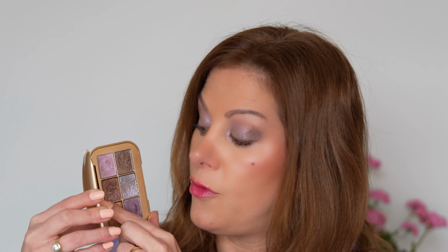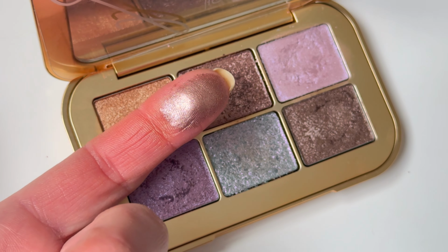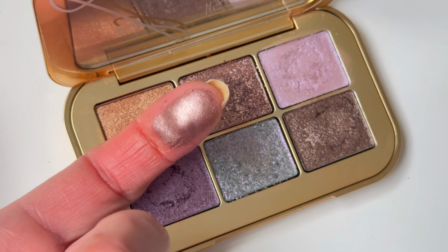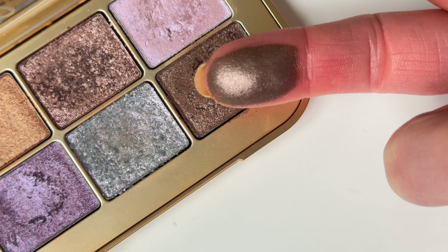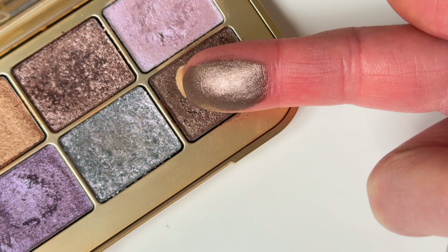Up next, I want to talk about the 2 brown shades in this palette. We have one here in the middle. This one is called Posh. This has a luminous finish. It's a mink shade with silver and pink particles. And the other one is called Talk to the Pow, and this is a cool toned taupe shade, a dark, deep taupe shade, and this is a luster shade.